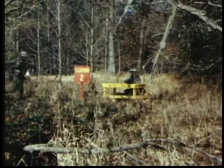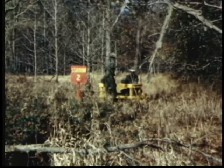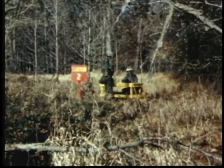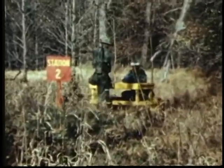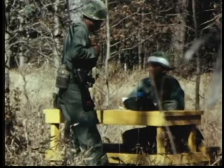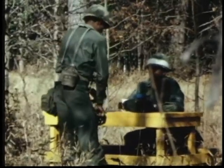The same objective, methodical procedure is carried out at each of the test stations. On the table before you is an M17 series protective mask. Assume that you have just been issued this mask. Inspect it carefully and state what defects are present, if any.